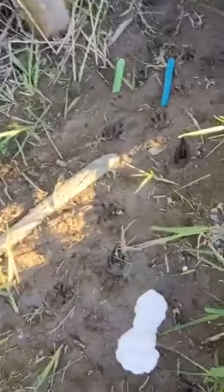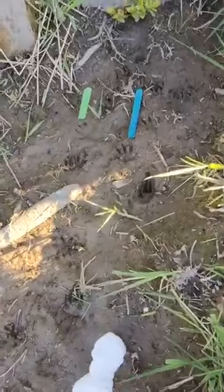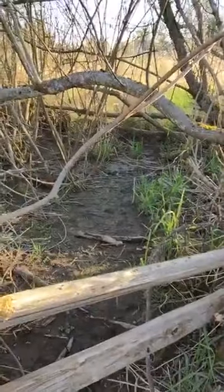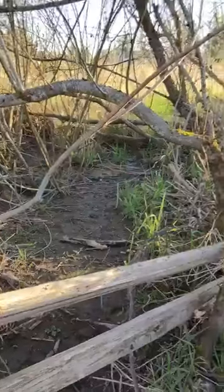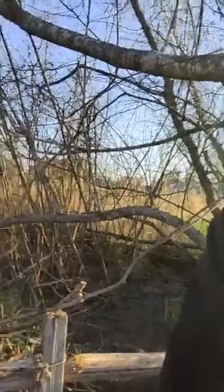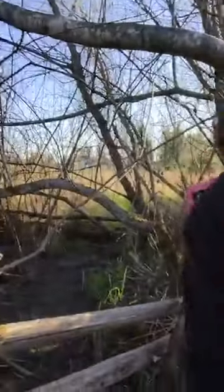Now, when you're following tracking, you can't get stuck on the tracks that are just in front of you. You have to look out ahead and see if you can... Oh, you know what? I should switch this around. Okay, everybody, hold on. We're going to take this out of here and pop it around. I see what you're seeing. It's going to be so much better.